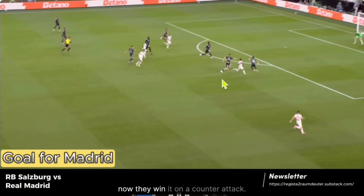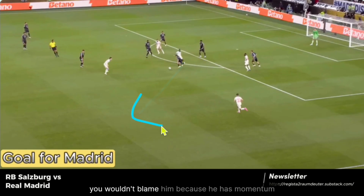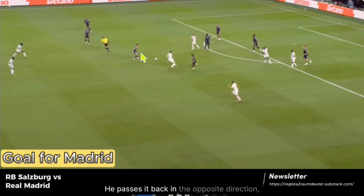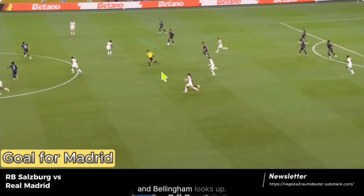Goal for Madrid now. They win it on a counter-attack. Swept up from the fullback. He buys himself some space. And here, he does a nice little body feint to get past another Salzburg player. And if he were to take this on, you wouldn't blame him because he has momentum with him, but he does the right thing. He passes it back in the opposite direction, which takes out this Salzburg player, and Real Madrid carried forward. Goulet takes a turn, passes it off to Bellingham, and Bellingham looks up.